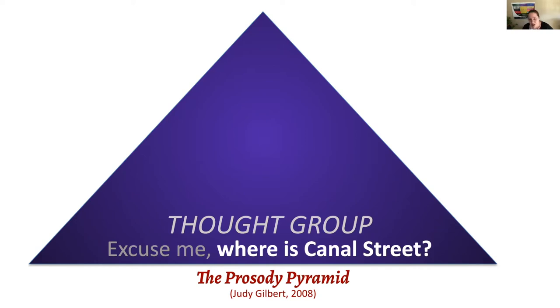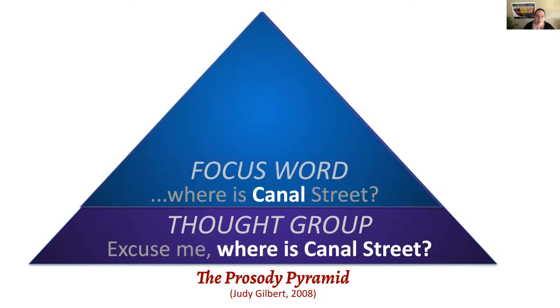Within the prominent thought group, though, we can look even more closely and ask ourselves which word within this thought group is more prominent or more important. Where's Canal Street? You're starting to hear it and see it with the word canal. Meaning we don't say, "Where's Canal Street?" but rather, "Where's Canal Street?" So canal is the focus word of this question.